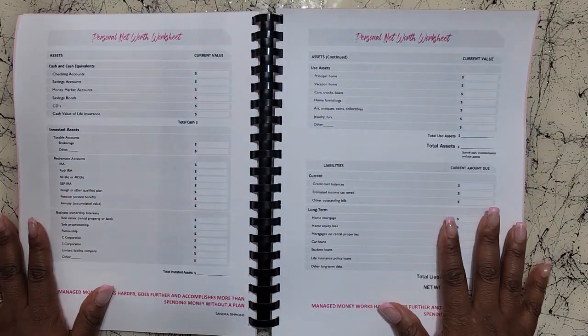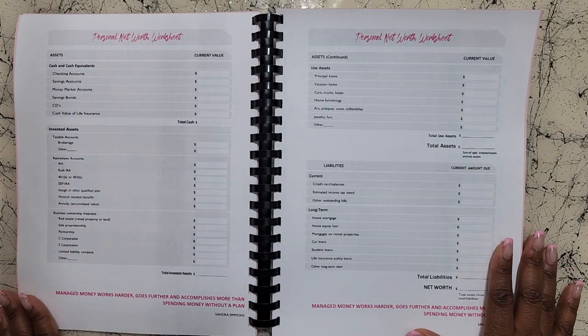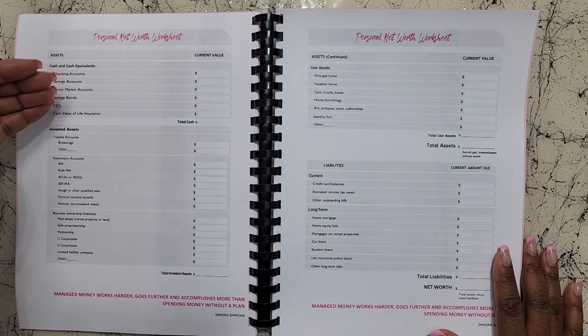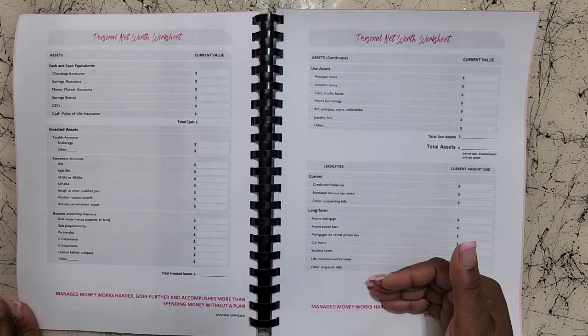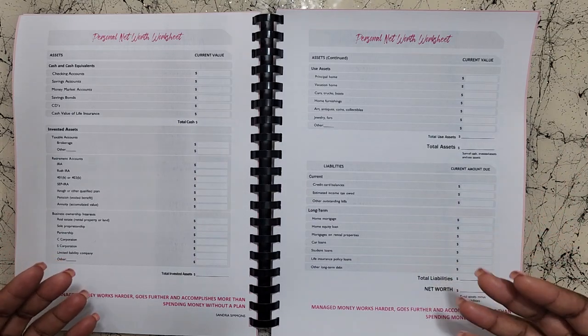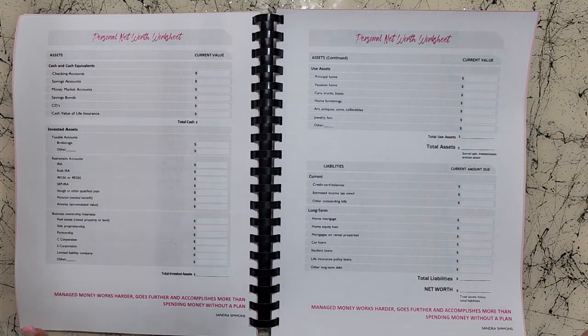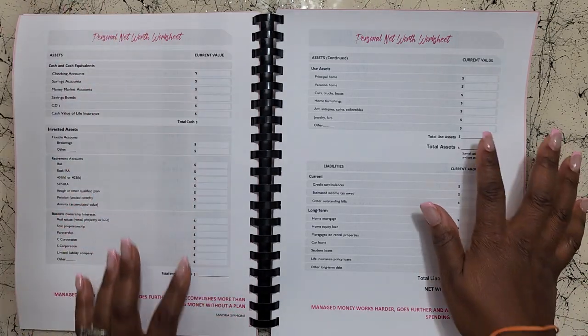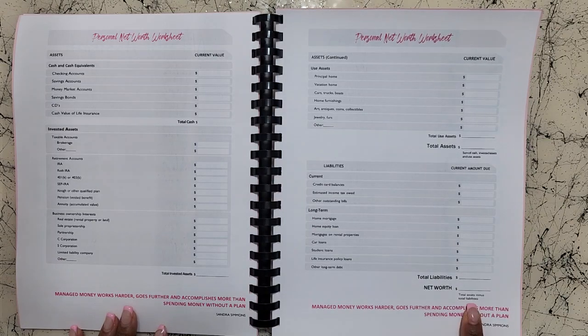Then we get into how to calculate your net worth. And these are your personal net worth worksheets. We have our assets here, and continuing over here, and then we have our liabilities. And what net worth basically is, assets minus liabilities equals your net worth. So take all of this, add all of your total assets up, subtract your total liabilities, and that's your net worth.